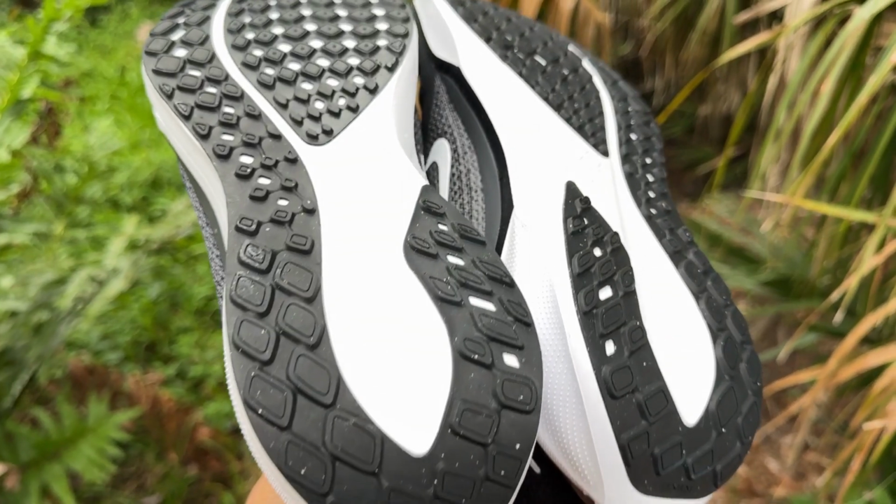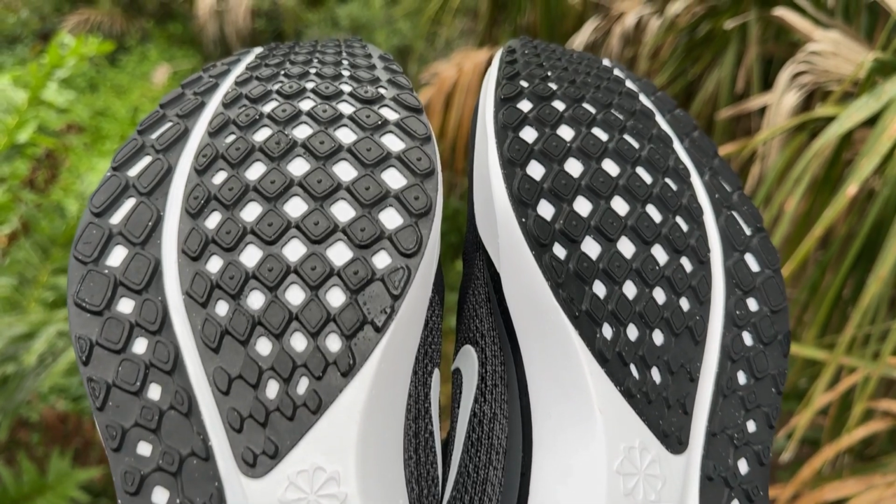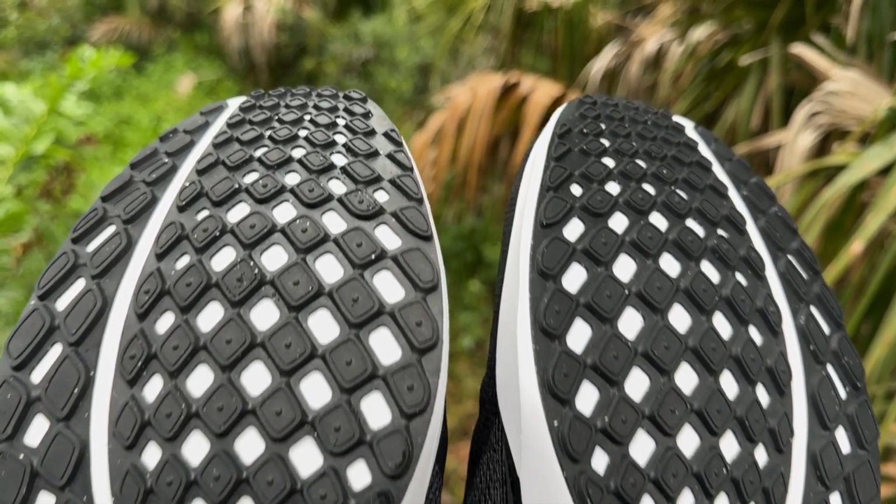Coming down to the outsole, we have solid outsole rubber here. We've got good coverage. And I did have a chance to run in this shoe in the rain. I didn't experience any slippage issues. So all in all, no complaints about this outsole rubber.